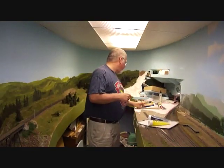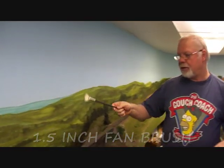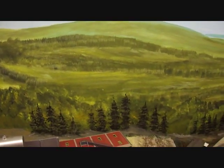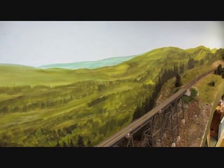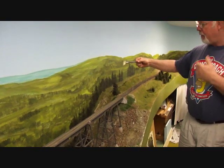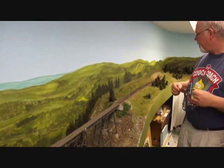The finer work as far as doing your conifer trees, I use a fan brush, and you can see some of the conifers here. They're usually foreground type trees, and you just blast them in front of your background scenery, and I'll show you how I do those. That creates depth by having large-scale trees in front of the stuff that's farther away.